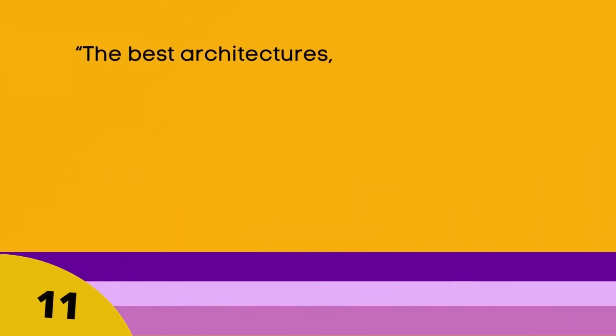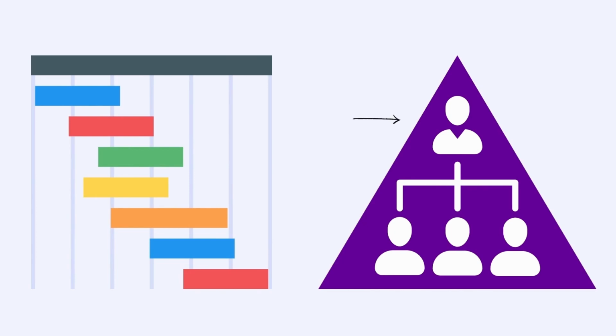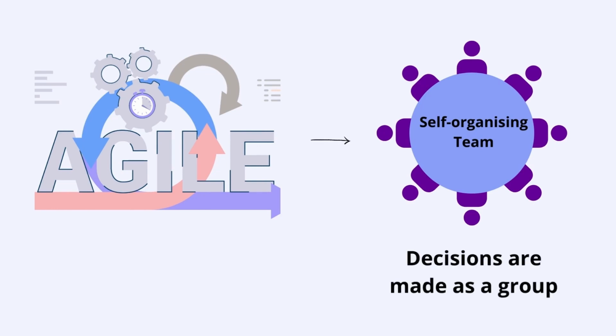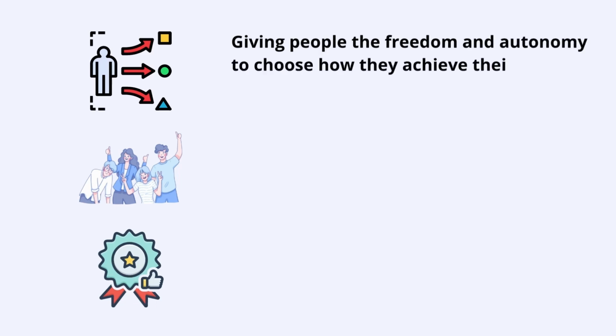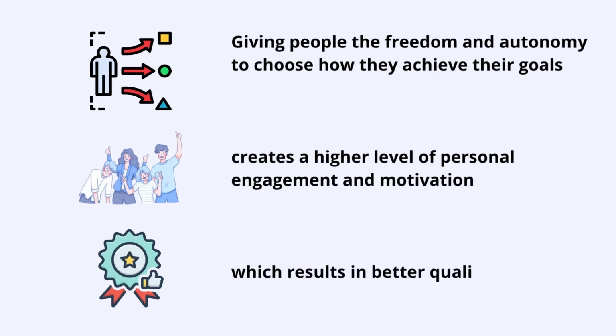Agile Principle 11. The best architectures, requirements, and designs emerge from self-organizing teams. In traditional software development methodologies, you'll often see pyramid-shaped teams where a single project manager makes key decisions for the team. Agile principles promote the use of self-organizing teams which use a flat management style where decisions are made as a group rather than by a single manager. Giving people the freedom and autonomy to choose how they achieve their goals creates a higher level of personal engagement and motivation, which results in better quality.